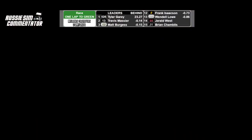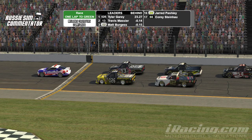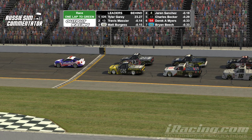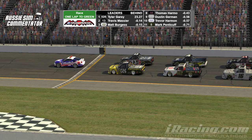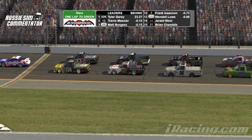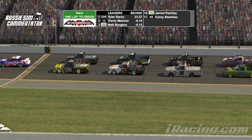Alrighty guys, we are going to go back to the action now. Cars are just starting to get onto the track. Off the pole, we're going to have Tyler in the 026 car. On his outside will be the 13 of Travis Massier. Starting out of P3 will be the 12 of Matt Burgess, and on his outside the 4 of Jaron Sanchez.